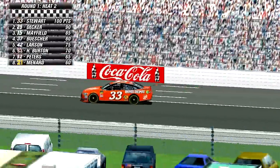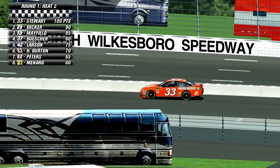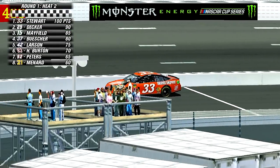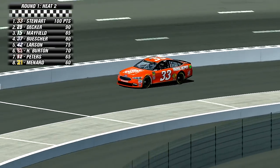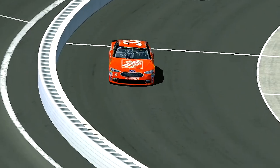And it looks like no one really gained any spots from that finish. So there you go. Tony Stewart's your winner, followed by Natalie Decker, Jeremy Mayfield, Chris Buescher, and Kyle Larson, your top 5. We'll get your points here in a second.